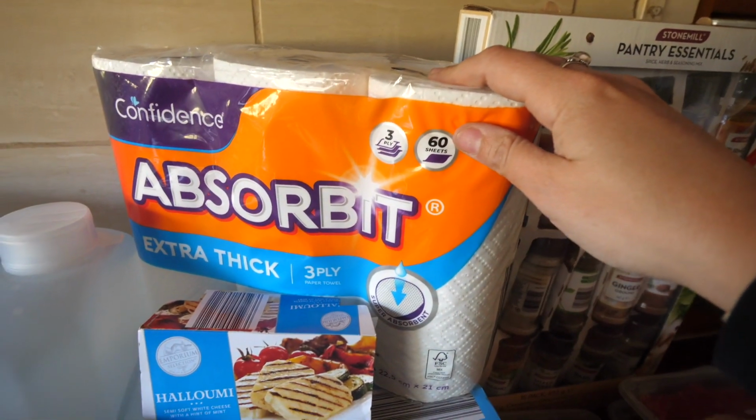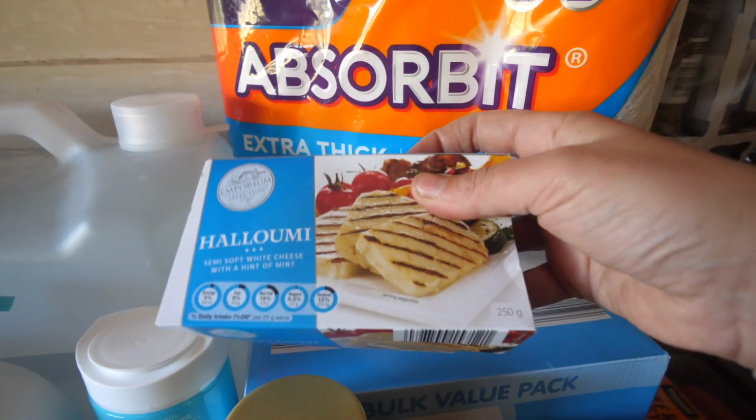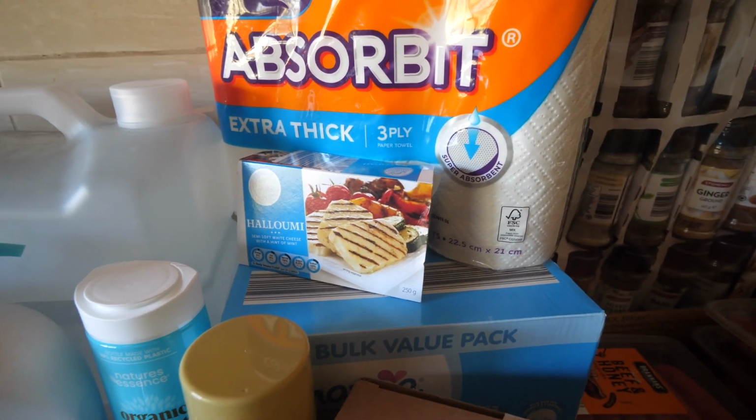I got some kitchen roll, halloumi, that's for Connor. It's got dairy in it and he absolutely loves that. Fries that up with bacon or chicken.